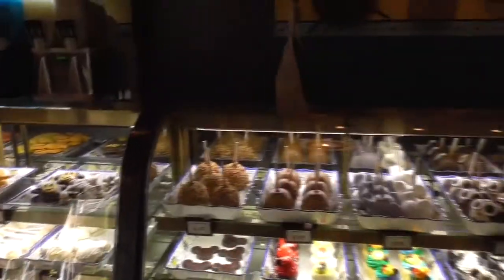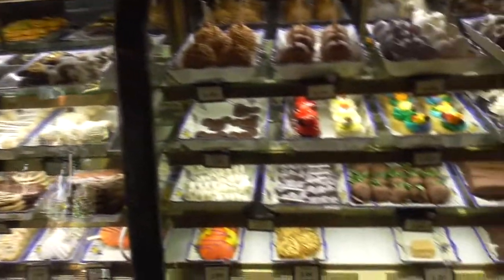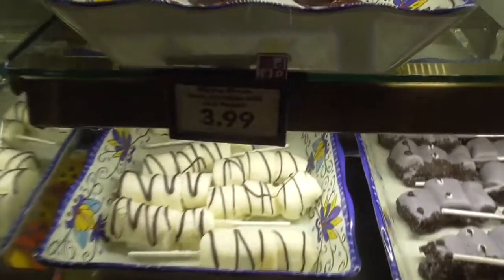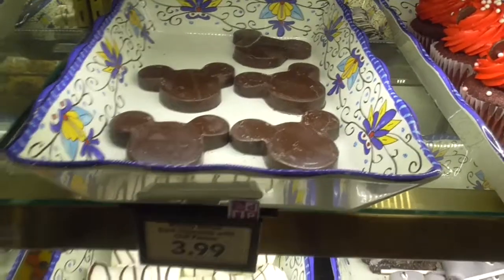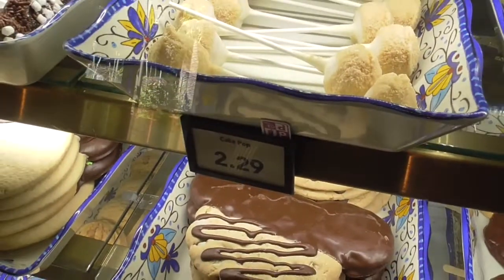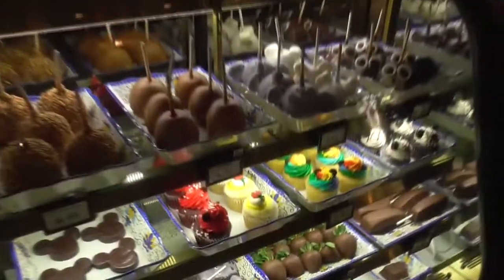Of course. And Zuri's has some really wonderful different kinds of treats. There's a Mickey Mouse dark chocolate with chili peppers right there. It's only about $3.99. And then the one I want is this cake pop right here, which has coconut and white chocolate. There's all kinds of good things. The cookie looks good too, but that's enormous. Supposedly the peanut butter haystack is really good too, but there's all kinds of really cool stuff.